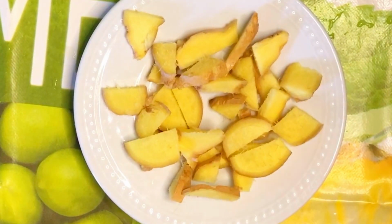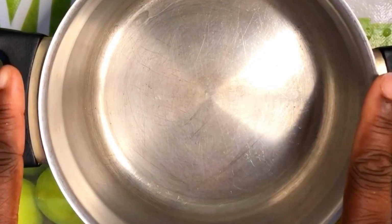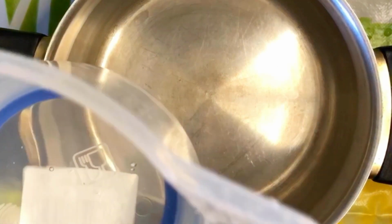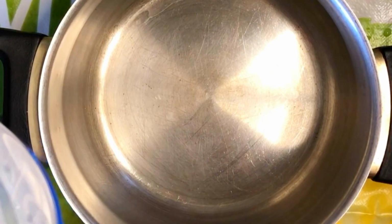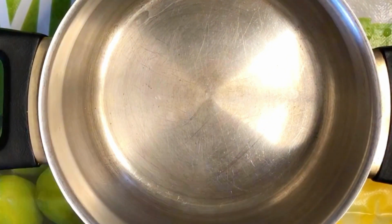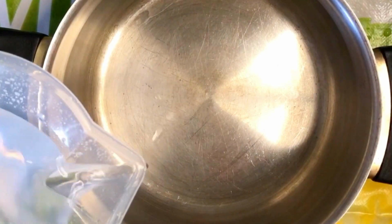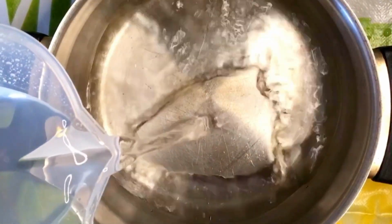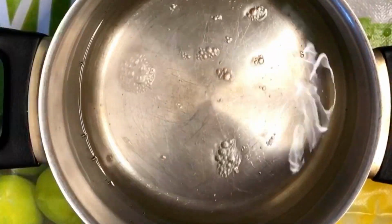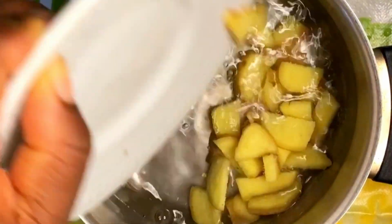pot, preferably a smaller one, so it's better, small pot, and we'll measure the water, 300 ml. But if you don't have anything to measure, you can use a disposable cup, like two. Yeah, you can just pour two of that into the pot. If not, you use the measure. I always use a measure for everything I do. So yes, you just put 300 ml of water and put the ginger inside.